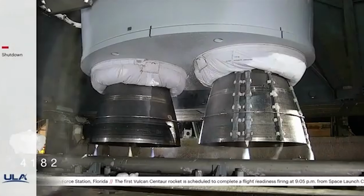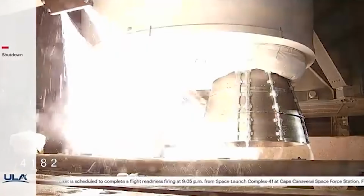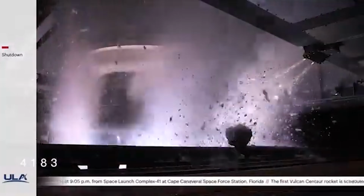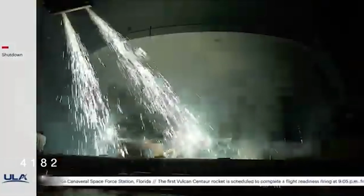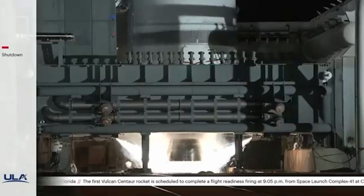Now, ULA, better known as the United Launch Alliance, has successfully conducted a booster engine flight readiness firing, or FRF, at Cape Canaveral Space Force Station in Florida. The engine start sequence initiated at T-4 seconds, with engines being throttled up to the designated level for a duration of 2 seconds before being powered down. The Vulcan qualification program is currently 98% complete, as confirmed by ULA. There are only a few remaining tasks related to the final Centaur V testing.